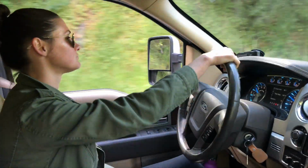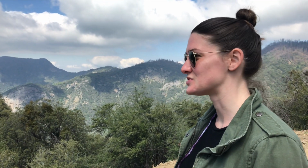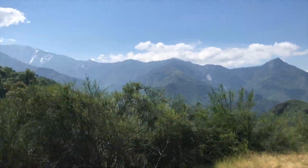Cool, it's really beautiful. And the roads are so windy that you almost have to stop. It's weird because we were just in the desert yesterday, so it's like we've been in a desert for a month and now we see full, lush green.